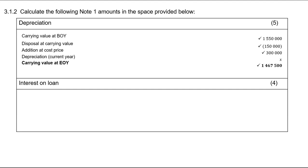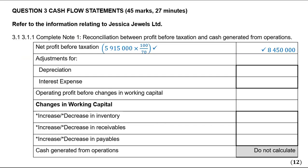And that was 1,467,500. Manipulate the formula to calculate X, and this is what you will have. You add what you subtracted, you subtract what you added. So you'll take 1,467,500 minus 300,000 plus 150,000 minus 1,550,000. Our X will be 232,500, and that 232,500 will be included in note number 1 as depreciation, and we are going to add it back. We show it without brackets.